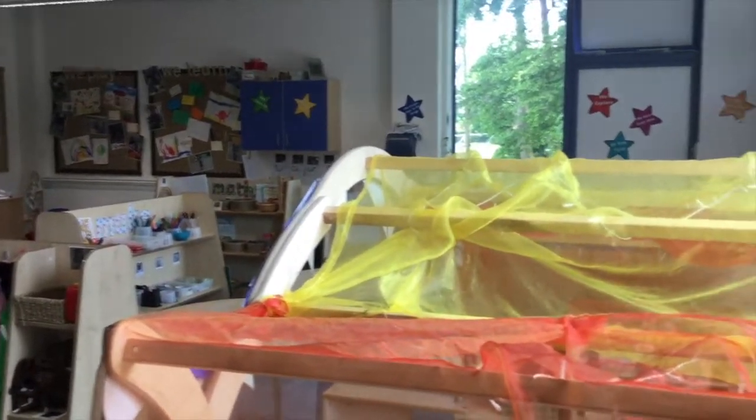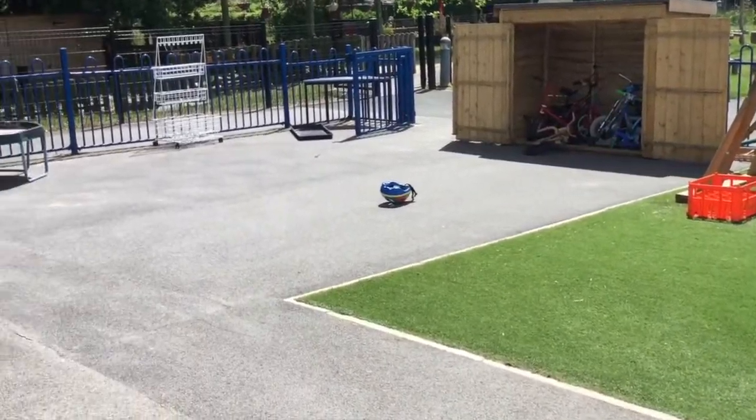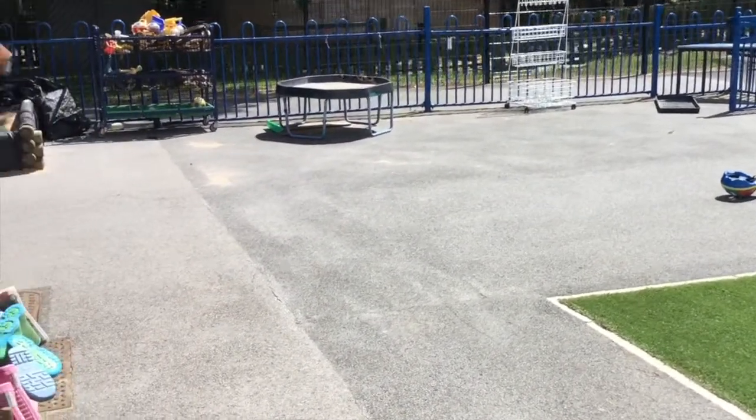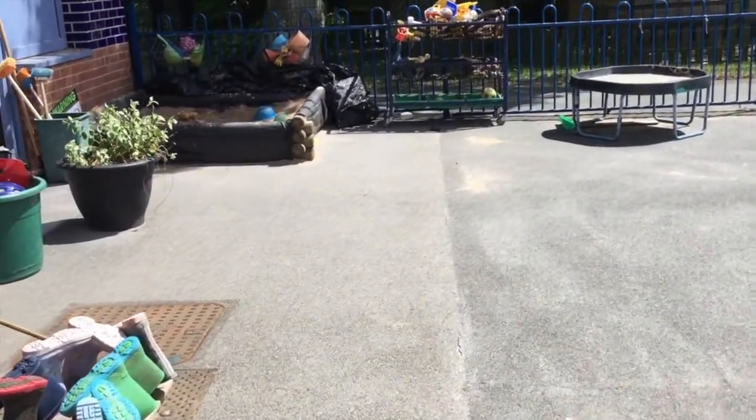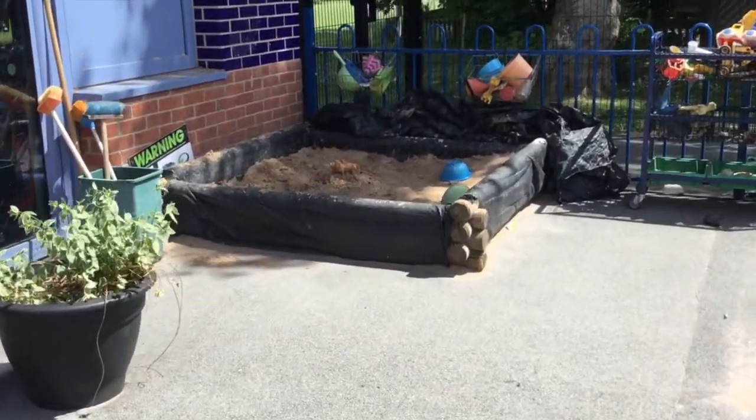So you can see the classroom full of lots of different things that the children can do and spend their time doing and learning. Very lucky, we've got an outdoor area. We share this with year one, but again, we have lots of different provision on offer that the children can use and choose to use.